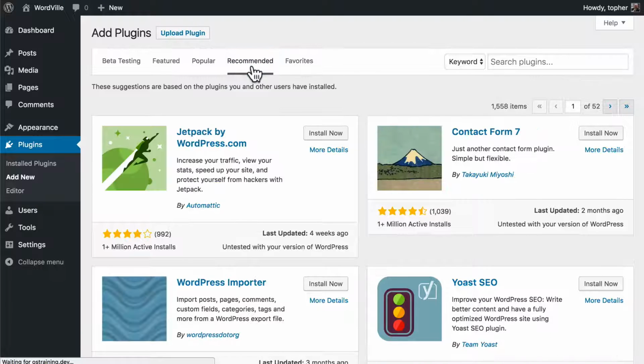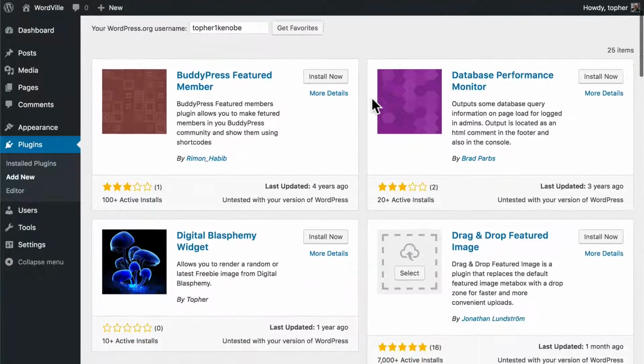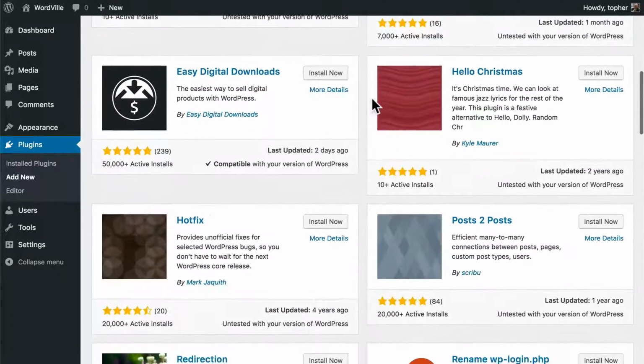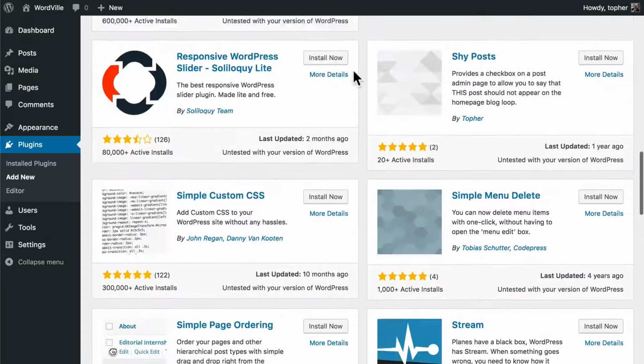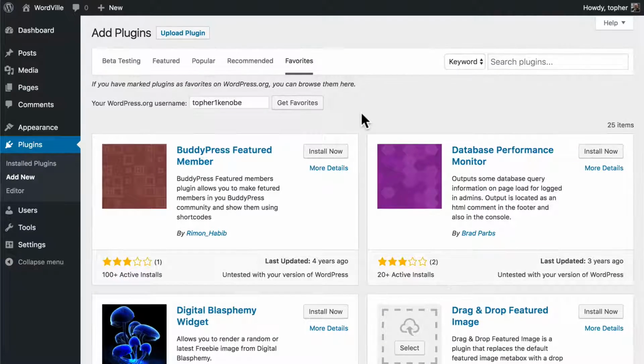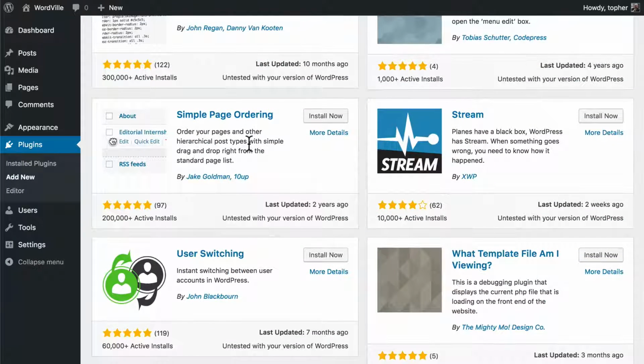There's recommended. And then if you have an account at WordPress.org, you can get your own favorites. I have an account, so I'm going to put in my name and click Get Favorites. And these are my favorites. So to install one, all you have to do is click the Install Now button. The one I want is down the page here a little bit, and it's called Simple Page Ordering. So now I'm going to click Install Now.